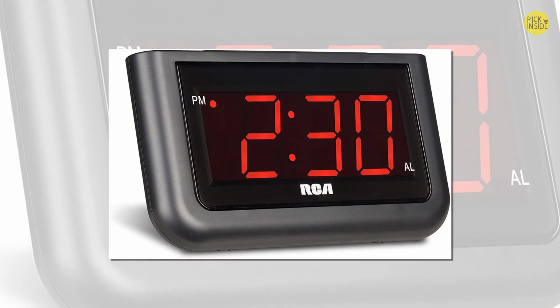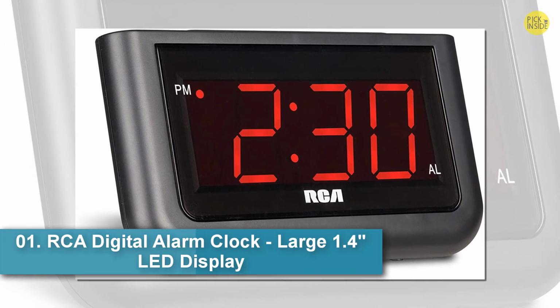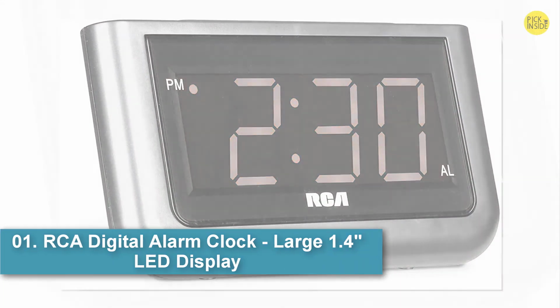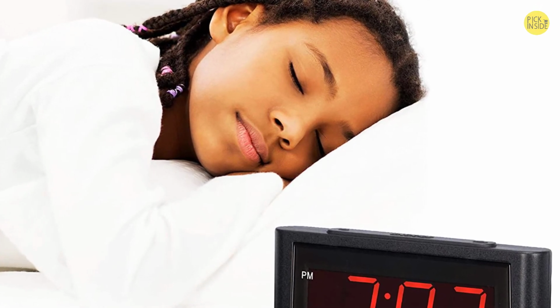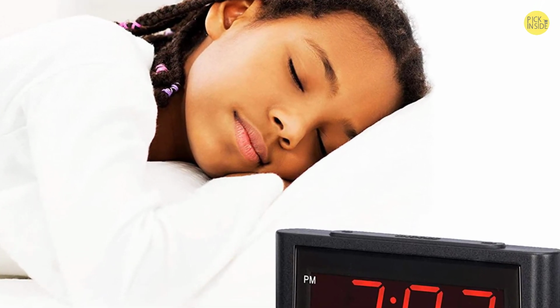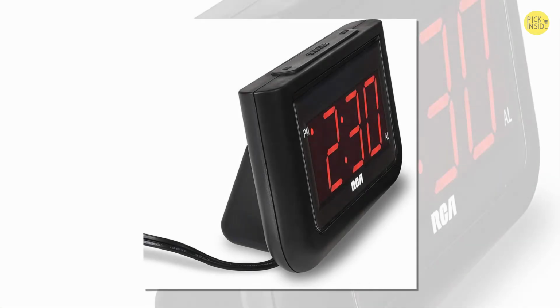RCA Digital Alarm Clock Large 1.4 LED Display. If you need something that is straightforward to use, the RCA should be on the top of your priority list. It is an affordable and streamlined digital alarm clock that provides you a simple interface and snooze. Also, it features a large LED display, 1.4 inch, to increase the visibility.